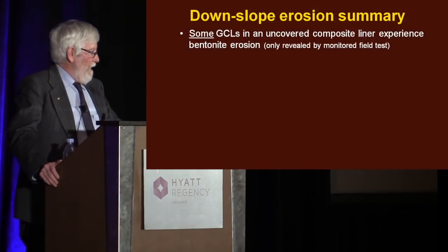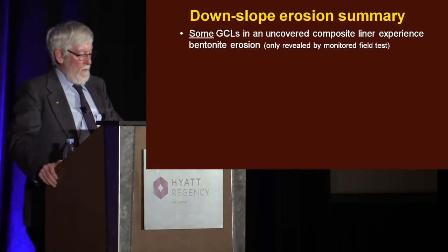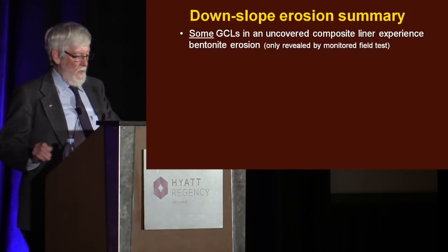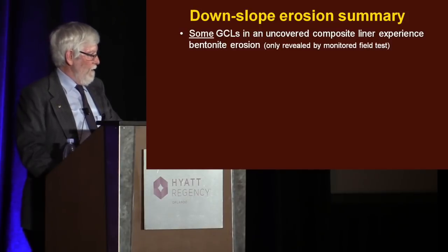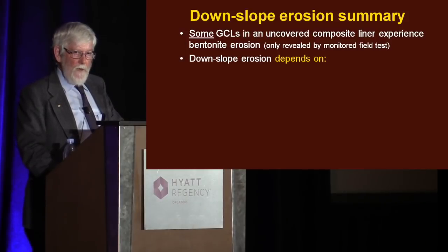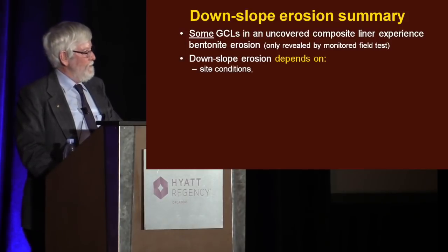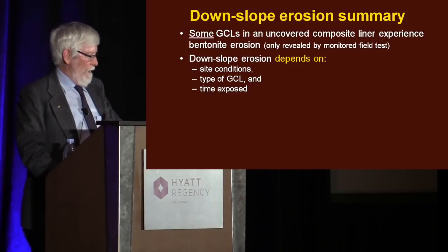Now, I want to emphasize that this doesn't happen with all GCLs. Some GCLs, if left uncovered in a composite liner, experience bentonite erosion, and you are very unlikely to detect that unless you open it up and take a look. But downslope erosion depends on a number of variables, depends on site conditions, on the type of GCL, and the length of time exposed.